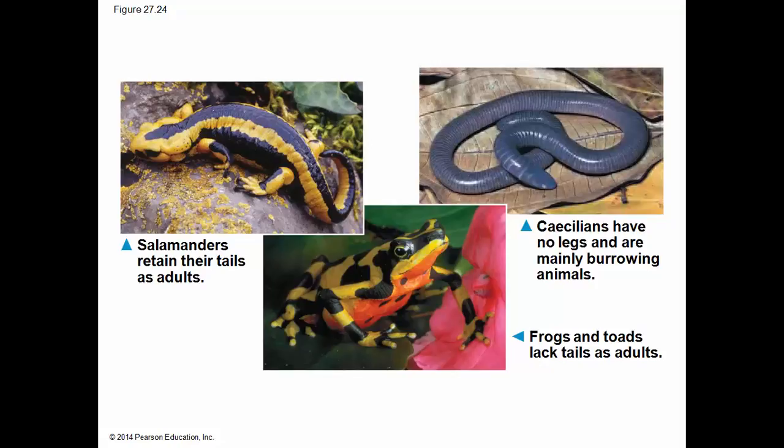Okay, here are salamanders on the left. They retain their tails as adults. Frogs and toads do not have tails as adults, and the caecilian is kind of like an amphibian snake. It looks a lot like a worm. It has no legs, and it's mainly a burrowing animal.